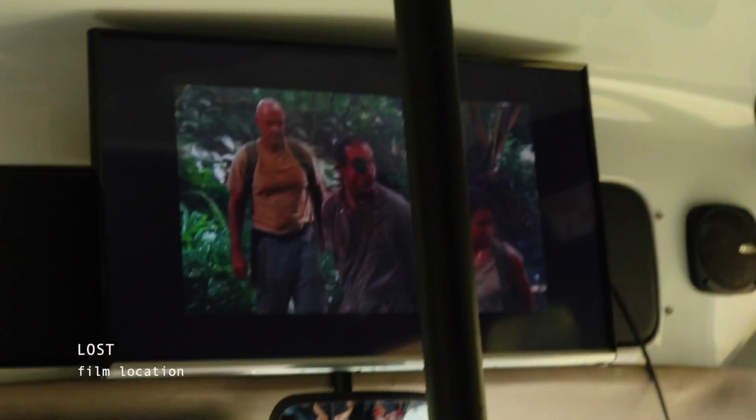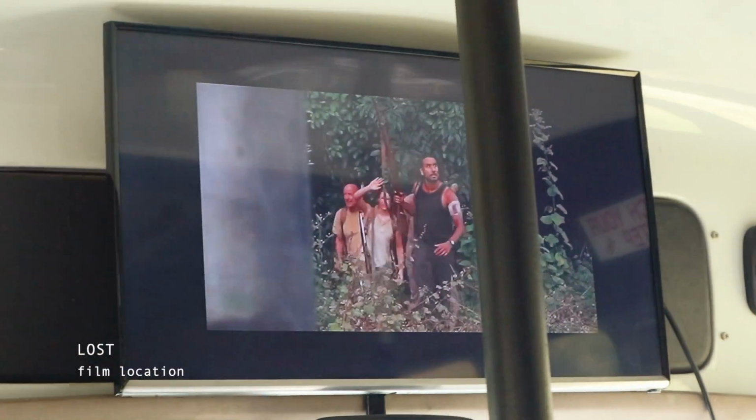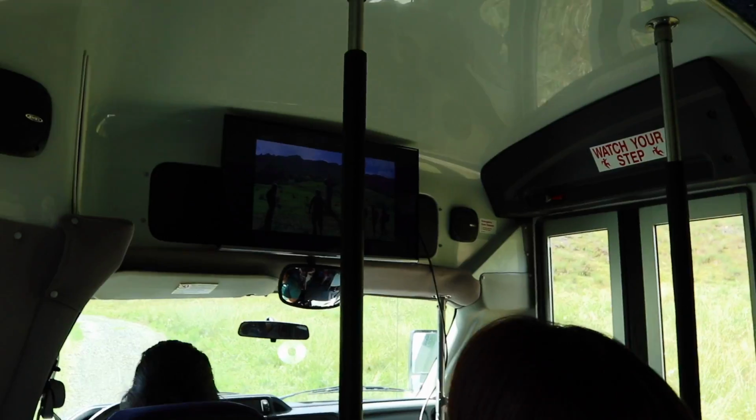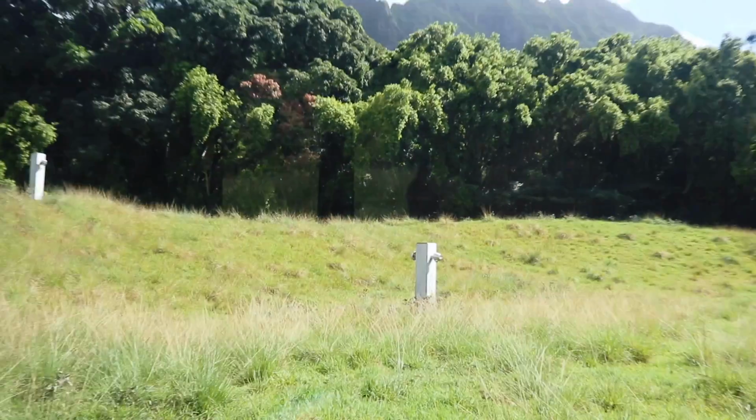So these pillars that you see out here to the left are from these clips here. They had that sonar fence that they used to keep the monster away from them. Okay. A lot of times they use just the prop itself to kind of build off of. So this spot right here is where they filmed a lot of things.